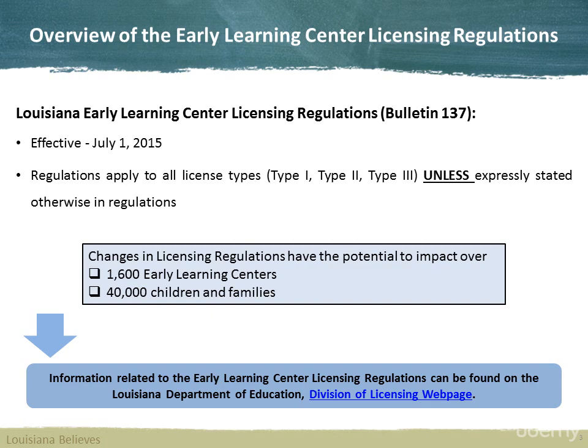The Louisiana Early Learning Center regulations became effective on July 1, 2015. Bulletin 137 applies to all license types unless otherwise expressly stated in the regulations. Previously, there were 2 sets of licensing regulations, one for Class A centers, and one for Class B centers. Bulletin 137 replaced both sets of licensing regulations and applies to the former Class A and Class B early learning centers, now called Type 1, Type 2, and Type 3.